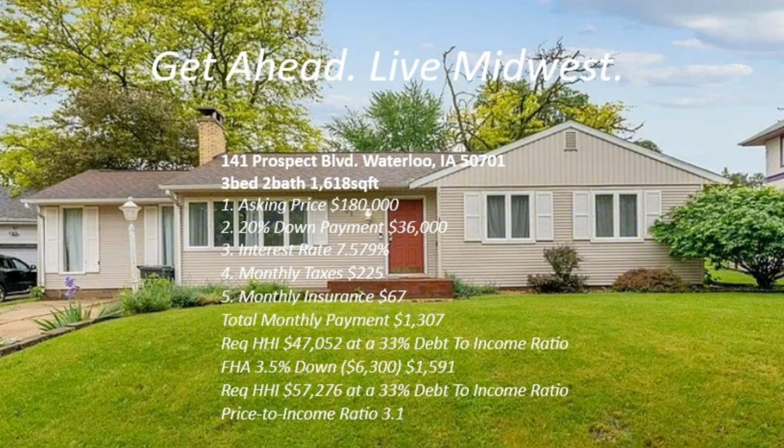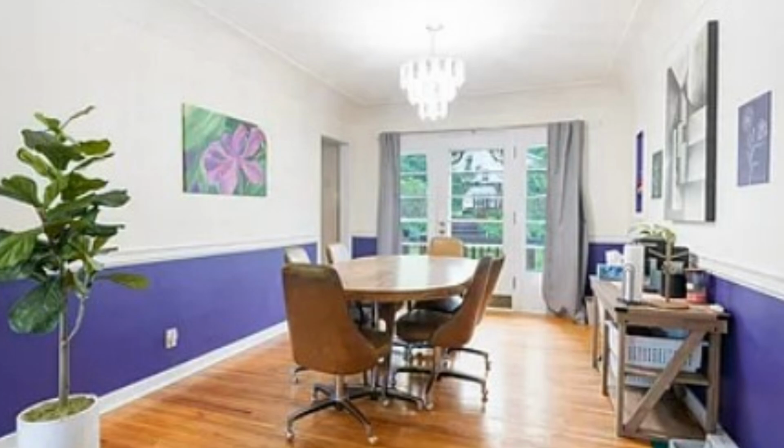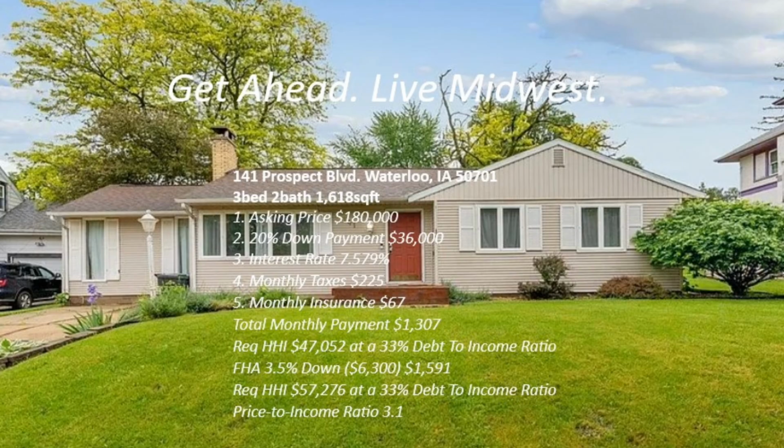And the last house I want to show you is 141 Prospect Boulevard. It's a 3-bed, 2-bath house with 1,618 square feet, and with an asking price of $180,000, a 20% down payment of $36,000, an interest rate of 7.579%, monthly taxes of $225, monthly insurance of $67, gives you a total monthly payment of $1,307 with a required household income of $47,052 at a 33% debt to income ratio.